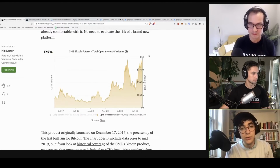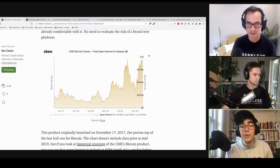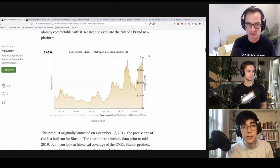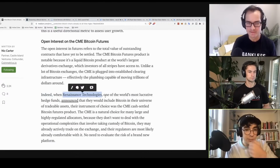And the more open interest we see, that's indicative of a very certain type of market participant that in some cases is only able to trade on this specific market. So I gave the example of Rentec, probably the most successful and lucrative hedge fund in history. This was the one market that they specifically said they would be able to take their positions on.